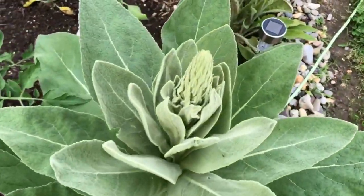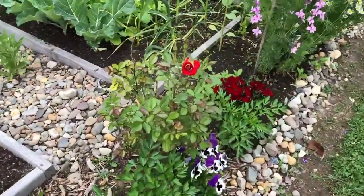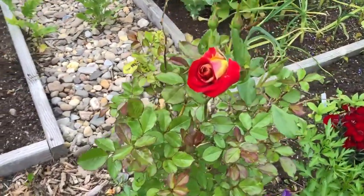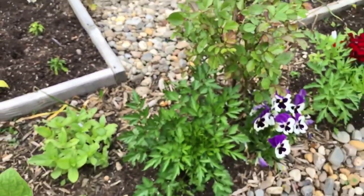Mom. Look at this rose. Ketchup and mustard, if that's cold. Isn't that neat?